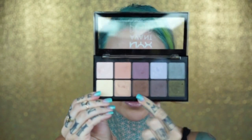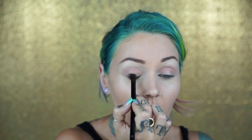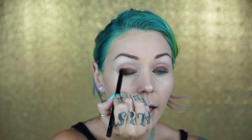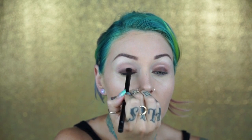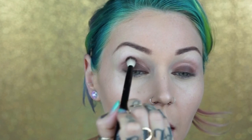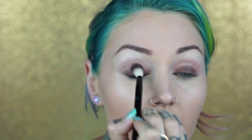For my lid, I'm going to use this color right here. Going back to that same 13 brush as well. I'm just gonna place this all over my eyelid. And with a little bit less product on my brush, I am kind of blending this up into the crease to meet up with the other color. Just lightly pressing this on there. Now going back in with this blending brush, I'm going to kind of lightly marry the two colors together.